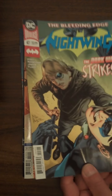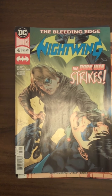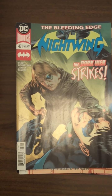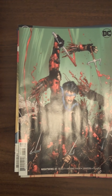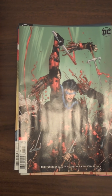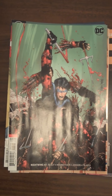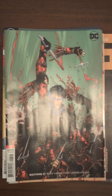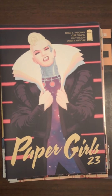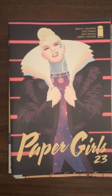Next up from DC also, we have issue 47 of Nightwing. And another one that was close to being in the top 5 covers was Nightwing 47's variant cover. Lots of limbs. Next up from Image Publishing and Brian K. Vaughan, the gentleman that brings us Saga. His book, Paper Girls, issue 23. Good book. Great story.